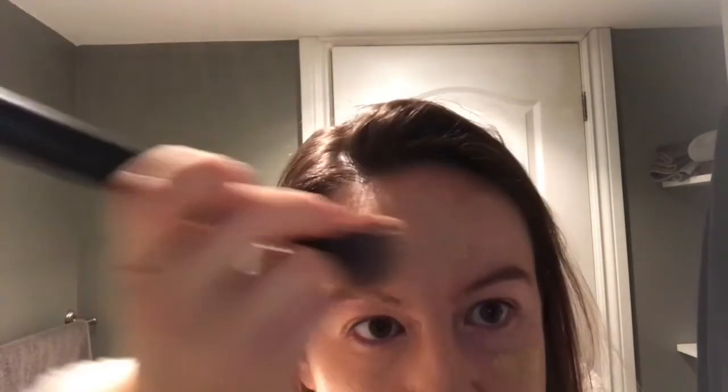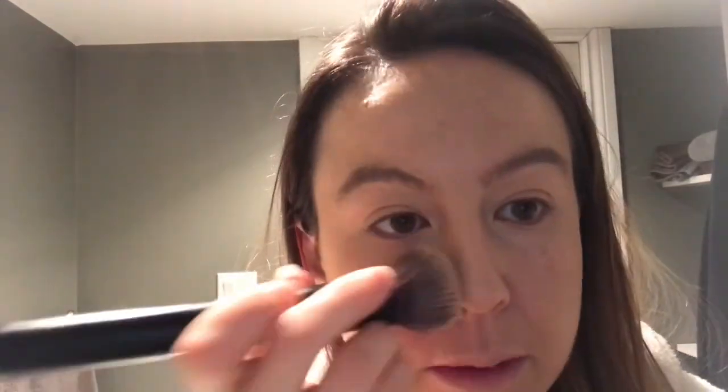But I can tell you right away that it definitely feels thick, like it is a full coverage, and it's not moving around a lot. So I'm really having to manipulate it with my brush to smooth it around my skin, and that's not a bad thing. I'm going to be comparing this foundation to my Urban Decay All Nighter foundation. It really has evened out my skin.